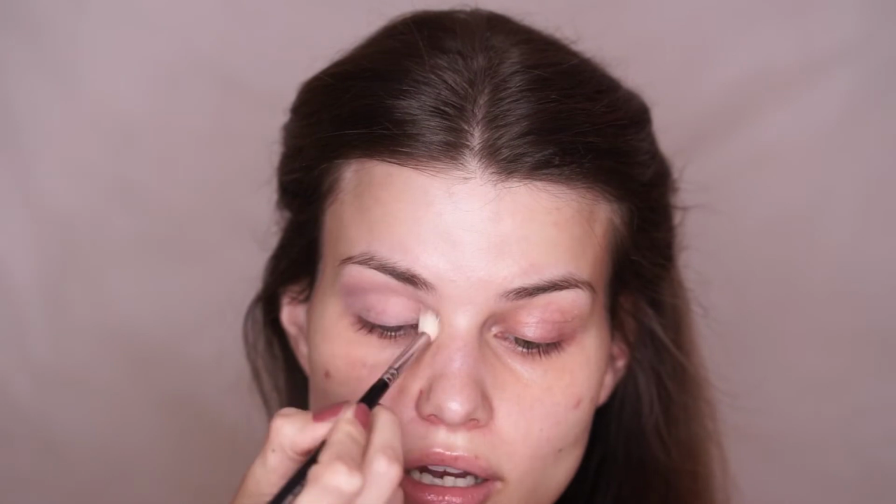Now, because I will be using the reds mostly, I'm going to start off with the shade Fresco. Let's just say it like that. I'm taking it on a fluffy Zoeva 228, just following the natural shape of my eye, and I'm also bringing it in my outer V.